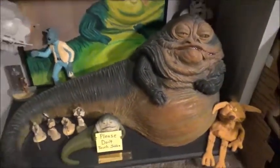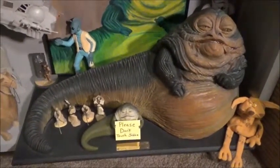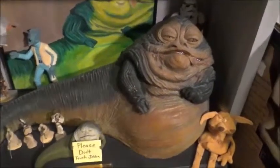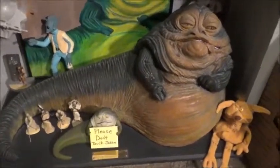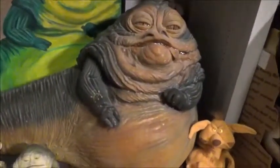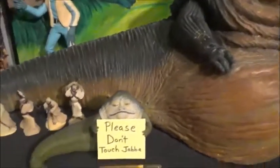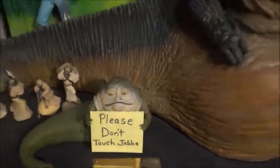This, I think, was called Elusive something or other. They made this Jabba the Hutt. They made a Yoda. They made a Han in Carbonite. Pretty cool stuff. This Jabba is made out of foam latex. He's kind of hardened over the years. I have a little sign here that Jabba's holding. It says, "Please do not touch Jabba."